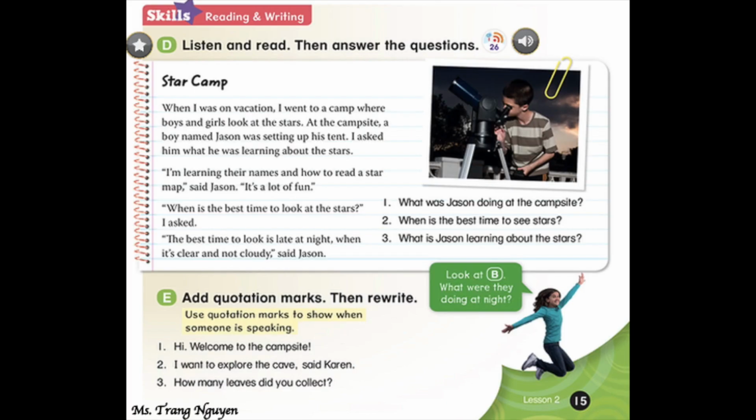Page 15. Skills. Reading and writing. D. Listen and read. Then answer the questions.